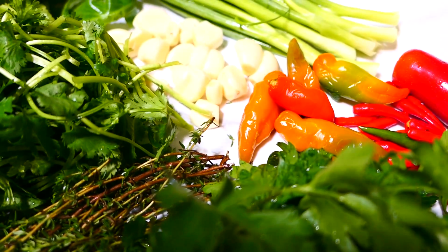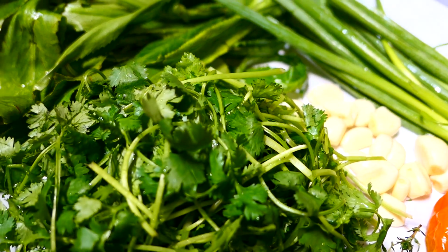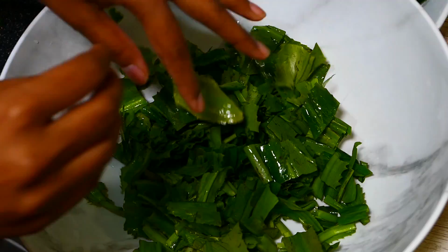Now that it's clean, cut up everything into smaller pieces. Peel the garlic and remove the thyme leaves from the woody stems. If the stems are soft, you can add it in.